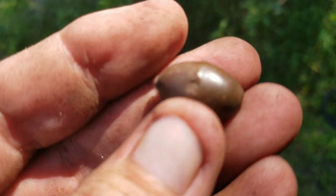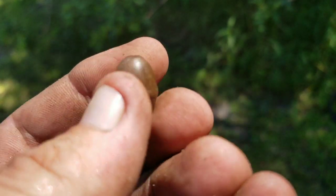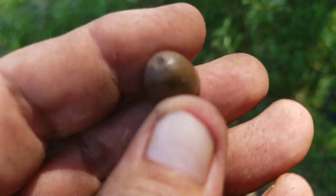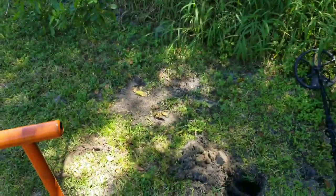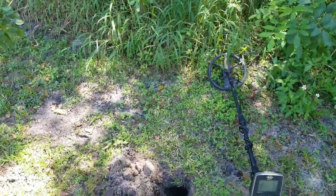Metallic, but this is definitely, most definitely brass. So, did they ever make fishing weights out of brass? Does anybody know? Can you tell me? Alright, that's my coolest little mystery so far today. Loving it. Alright, back to the hunt. Army man's still waiting for me.